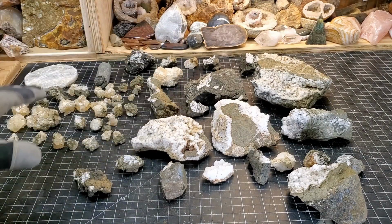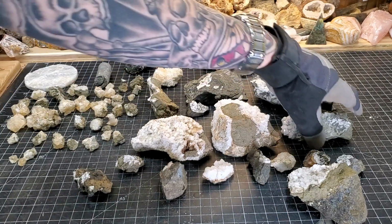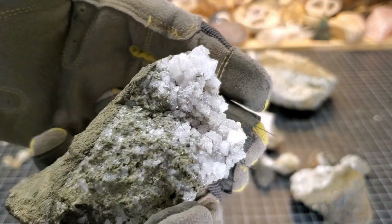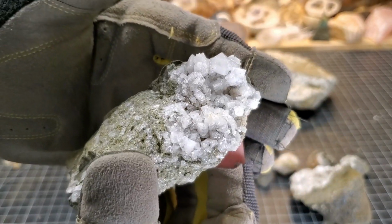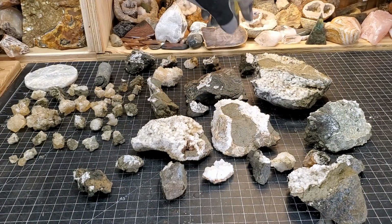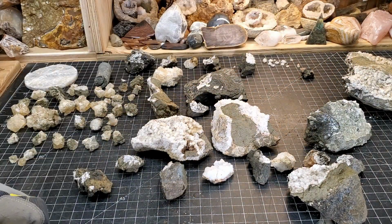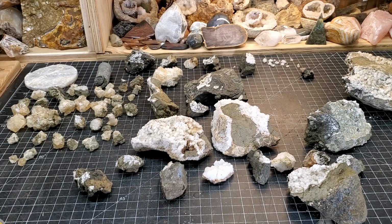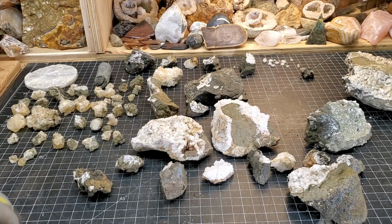It's going to require some work to get these top notch and clean and all sparkly and pretty just the way I want them. But look at that. That is gorgeous. I'm excited. I love this. These are going to go in the cabinet. These are keepers. Okay, so some little pieces didn't quite make it home intact for whatever reason, and I will clean those and micro mount those.